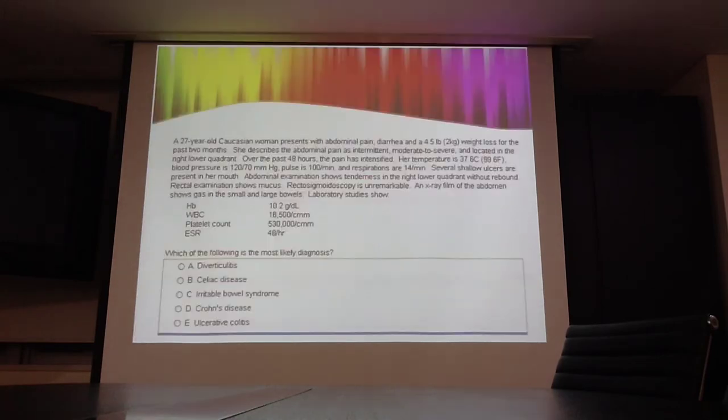Okay, number three. Okay, Chuyeon, can you read this? A 27-year-old Asian woman presents with abdominal pain, diarrhea, and 4.5 pound weight loss for the past 2 months. She described the abdominal pain as intermittent, moderate to severe, and located in the right lower quadrant. Over the past 48 hours, the pain has intensified.